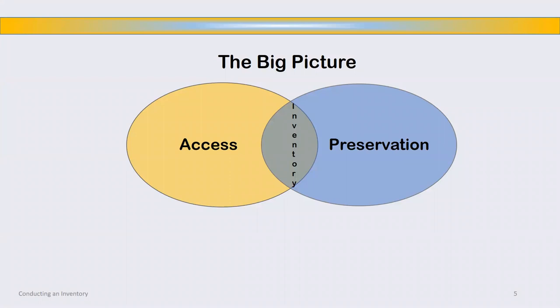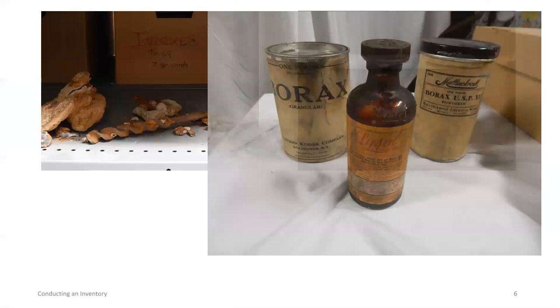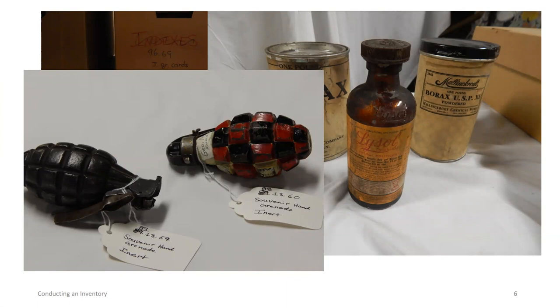An inventory is central to access and preservation, which is a big picture goal in collection stewardship. It helps to preserve objects through knowing what you have and their condition. An inventory can identify items that need conservation or ones that are a hazard, such as nitrate negatives, rust, chemicals, or even live ammunition.